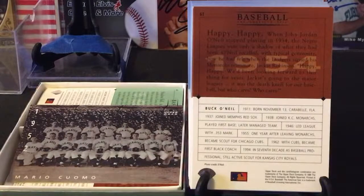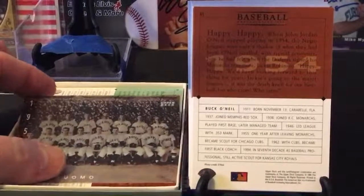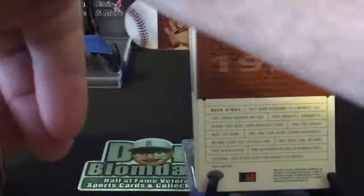So Mario Cuomo with the 1952 Pirates there, and that card. Oops. Sorry about that. Knew that might happen.